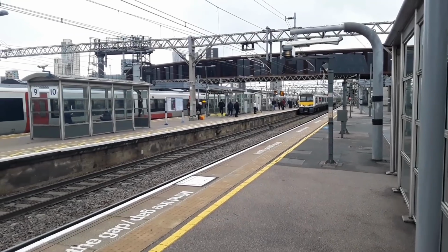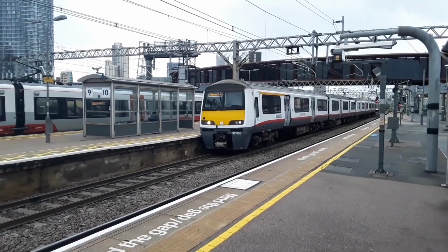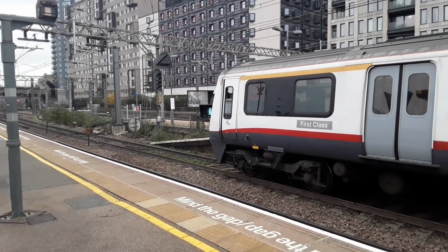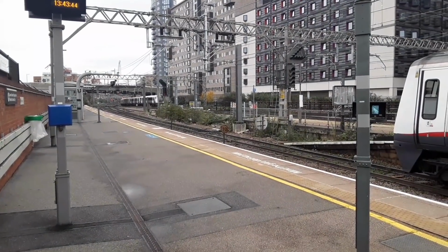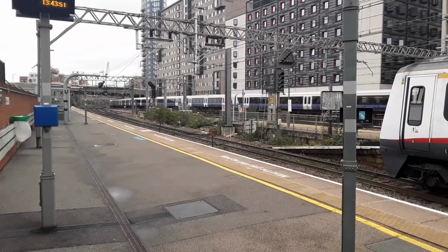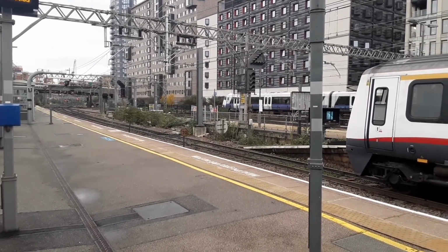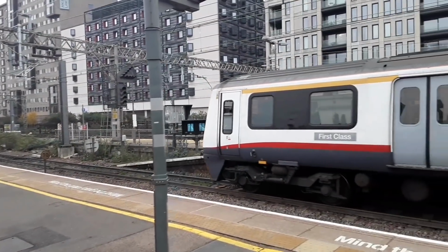So it's going to be 321306 with a service bound for Colchester Town. As you can probably just see there, a London Underground service heading off to some far and distant land. Happy days. Okay, coming in now, 3 minutes early, is going to be the 1346 TfL Rail service to London Liverpool Street, worked by 345028. And now departing is the 1344 Greater Anglia service to Colchester Town.